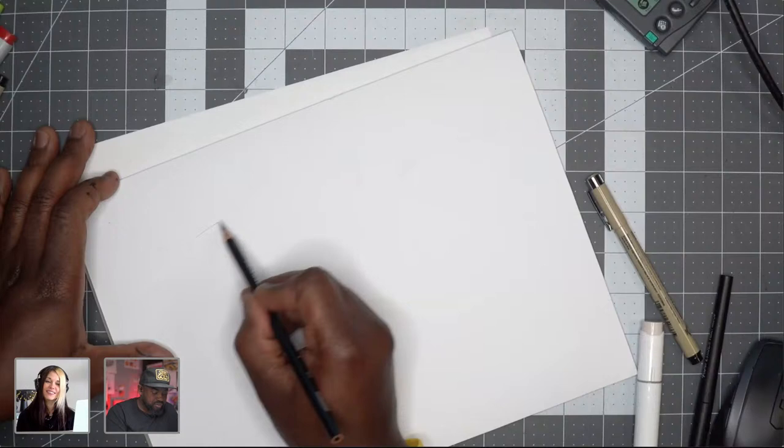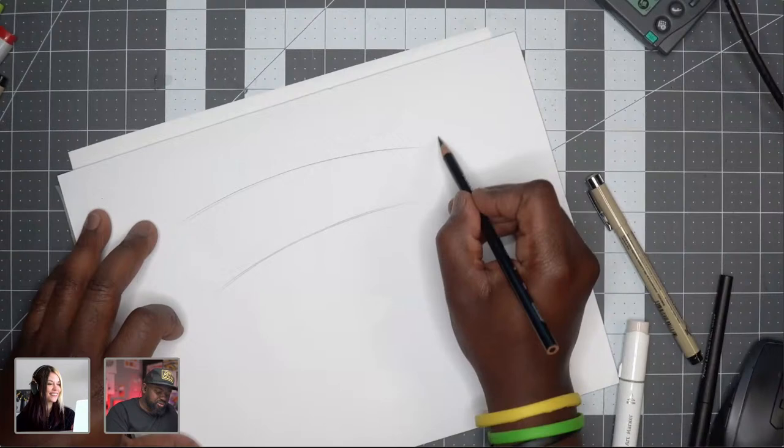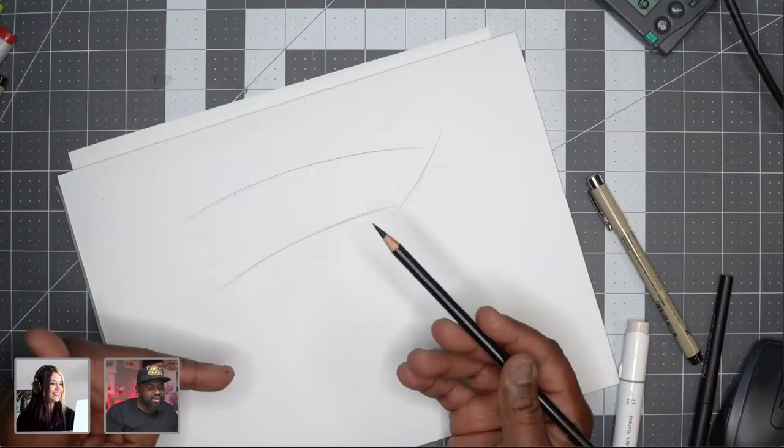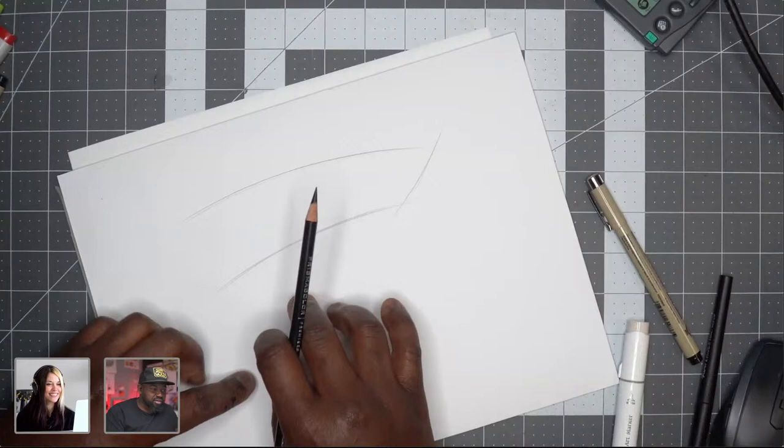Let's do two. I may start with a curve like that. Let's do another curve like so. And I'm going to terminate the end of my knife like so. So nice and light. By light, I mean I am working with a very, very light touch. Light until you get it right. There's two ways to go about it. I'll show you both ways on the same paper.